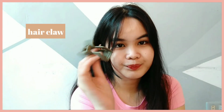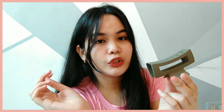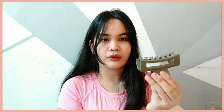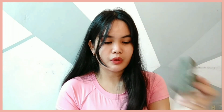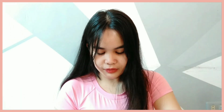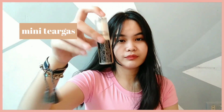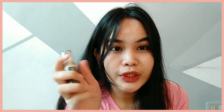First is a hair claw. Dinadala ko to kasi hindi na ako mahilig gumamit ng mga hair ties at ito na yung mga ginagamit ko pang-ipit ng buhok. And for emergency, alam nyo na mga babae, may dala ako nito. A mini tear gas. Of course, ano yung mga malalaswa na mapamak, di ba? Kaya kailangan natin na ito.